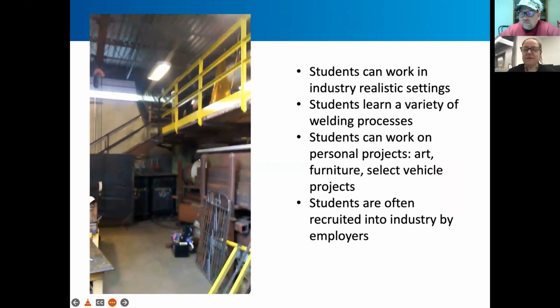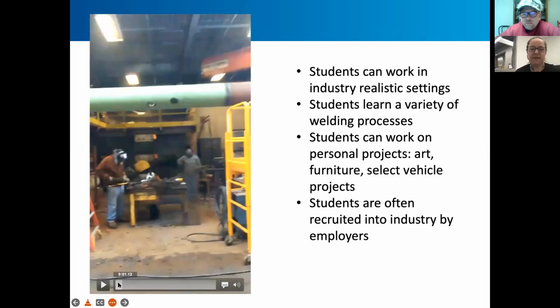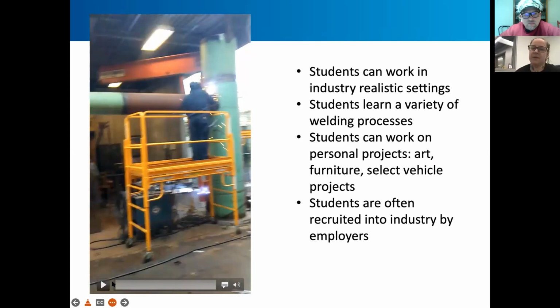It's a video of our students working on some different projects outside. They actually built that whole structure that it opens with. This whole pipe structure here was built and welded up by students. You can see one in the beginning working on part of that pipe.